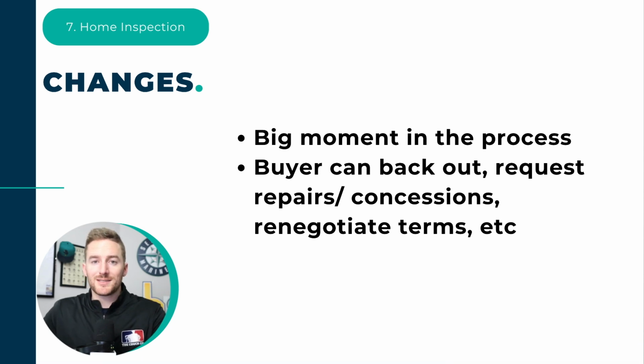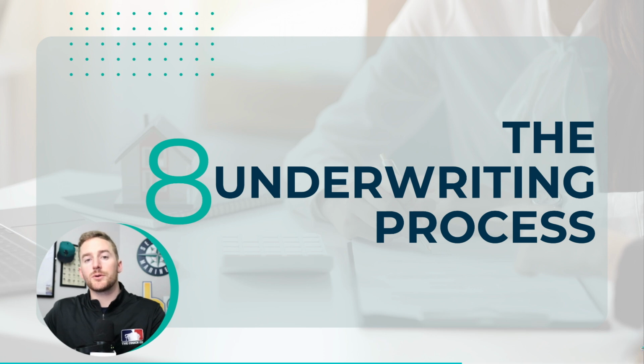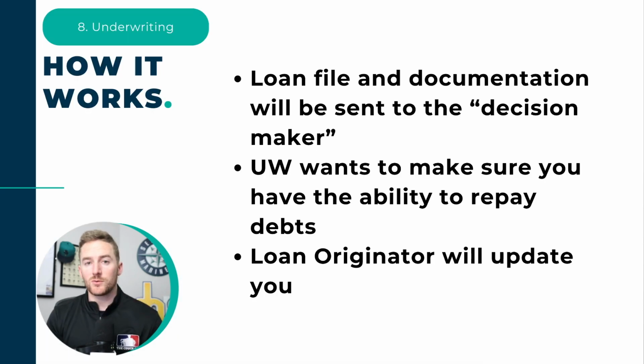Once the home inspection process is ironed out, next will be the underwriting process. Your mortgage lender will take your loan file as it's currently structured and the documentation that was gathered at the pre-approval process, as well as any additional documentation that was gathered after you got under contract, and they'll send everything to the decision maker of the file, who is the underwriter.